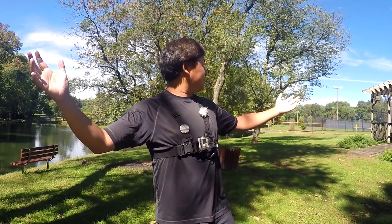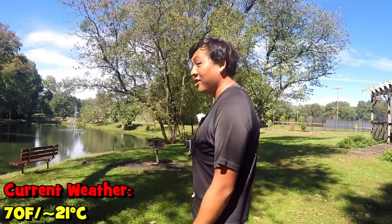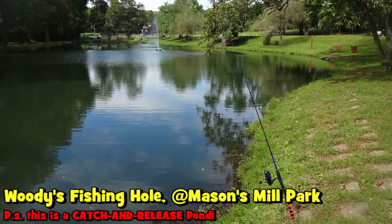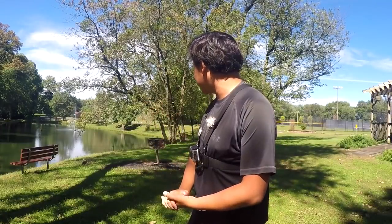Check it out. Beautiful day in Philadelphia today. Sunny, 70 degrees Fahrenheit. We got the pond all to ourselves. There's nobody fishing here. Can you believe it? And today I'm here at this place called Mason's Mill Pond. This is a catch and release pond here in Bucks County.